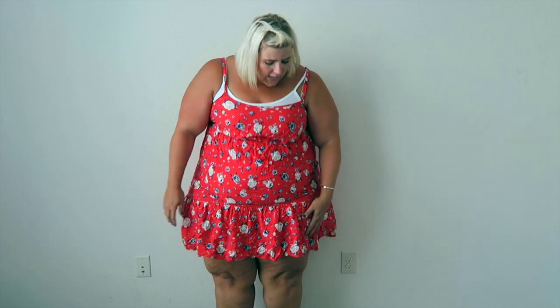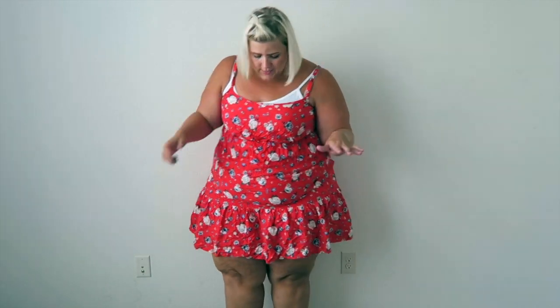Love. It is a little shorter. I think this would look really cute with some tights underneath or even leggings and maybe a belt again, maybe that same bow belt idea. Whatever it is, I think this is a great, cute, flirty little skirt and it's super flattering.